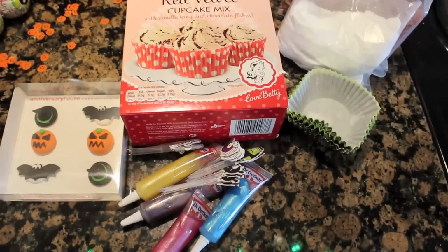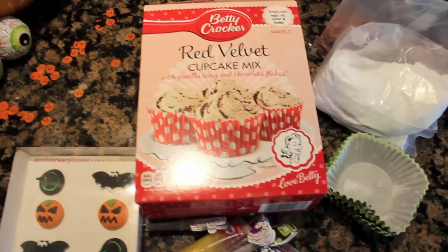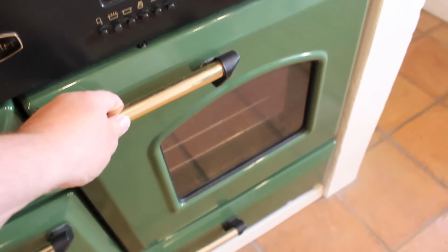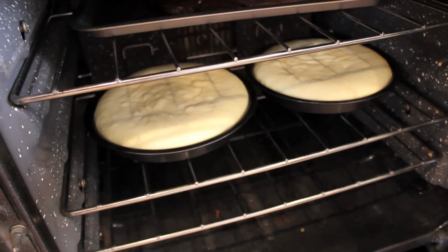So now I have got my little bat cookies in the oven. I'm going to start on my cupcakes. So like I said, we've got the red velvet cupcake mix, we've got the spooky toppings, glitter, ghosts and everything, and our little cupcake holders. Right, so they're in the oven now, and as you can see, already started rising.